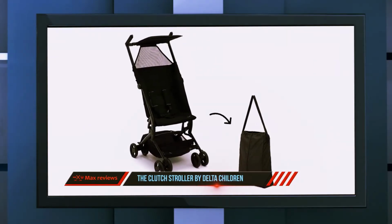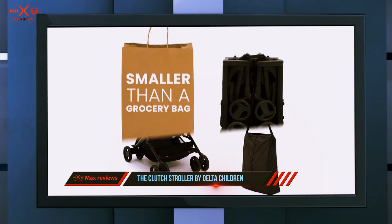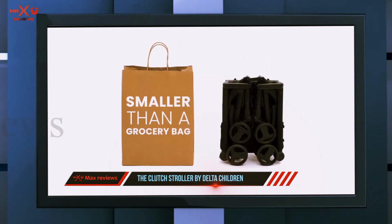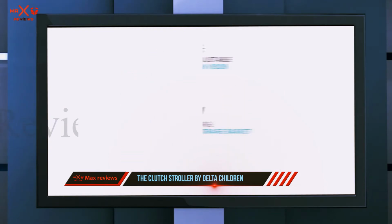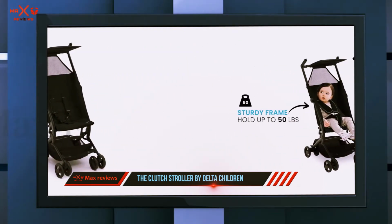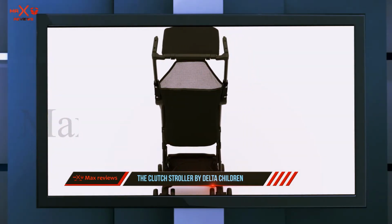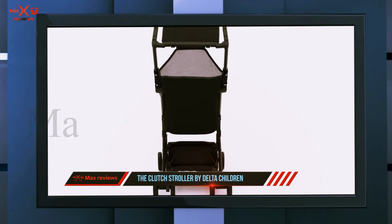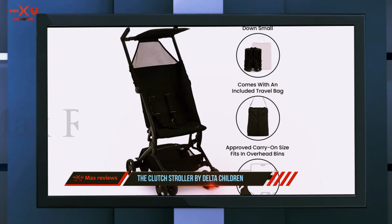The Delta Children Clutch Lightweight Stroller is a really good, flexible unit for children of various sizes. It supports children up to 50 pounds, yet has a weight of just 12 pounds. Therefore, it's extremely easy to haul around. The stroller does fold up to small dimensions and fits inside an included travel bag, which is a nice luxury. The large 5.5-inch wheels swivel in the front with built-in suspension for a smooth pushing experience.